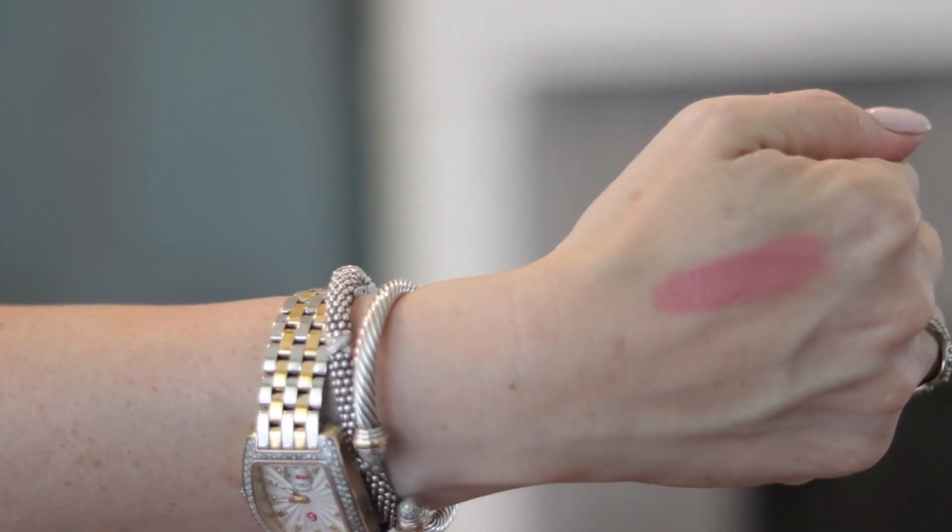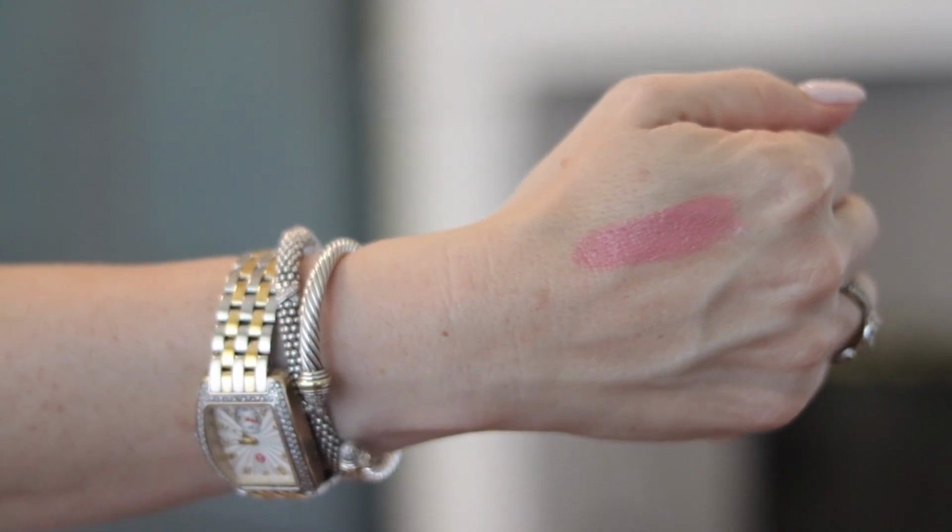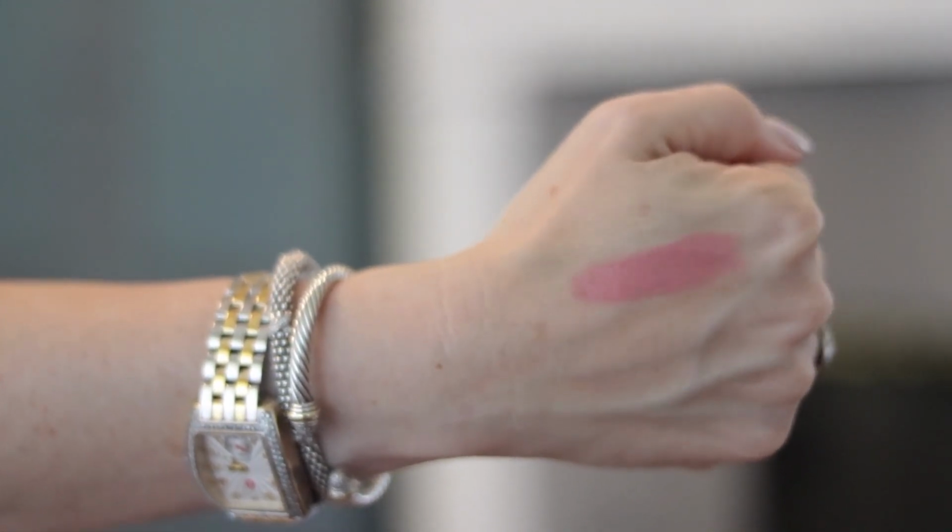And then, is this gross that I still have this? This is a lipstick. It was MAC Angel. It doesn't have that nice vanilla scent that the MAC lipsticks usually have. It smells a little more like plastic, with a hint of vanilla. I think it's time for this guy to go. But it's a really nice, soft pink, neutral, soft pink I'd say. It's very pretty.